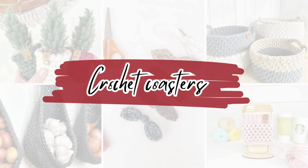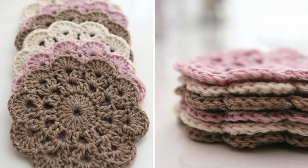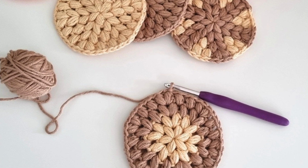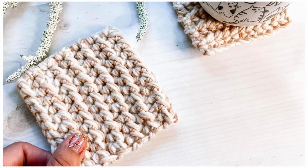Continuing with the practical crochet gifts, coasters are one of them. The patterns are so easy, you can probably make a set of 6 in an hour or less. You can use the same color for a neutral effect, or be playful and make each one in a different color. They make great housewarming gifts too.